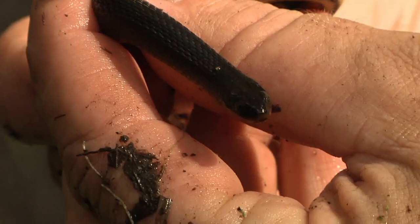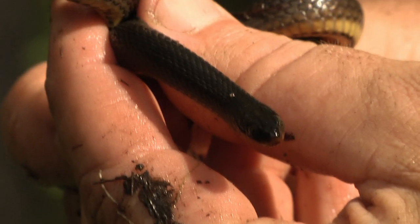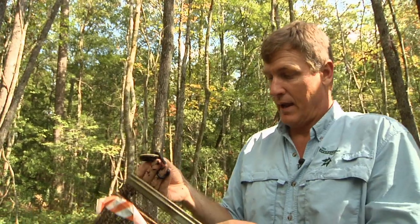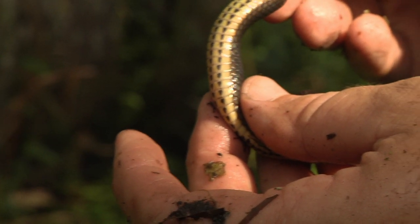This is one that eats crayfish. In fact, it eats recently molted crayfish. And as you can see, it's not a very big snake. And they get a little bigger than this, but not much. So this one probably went into this trap. Now, these aren't baited, but I'm sure he went into the trap after crayfish, because that's what he likes to eat.